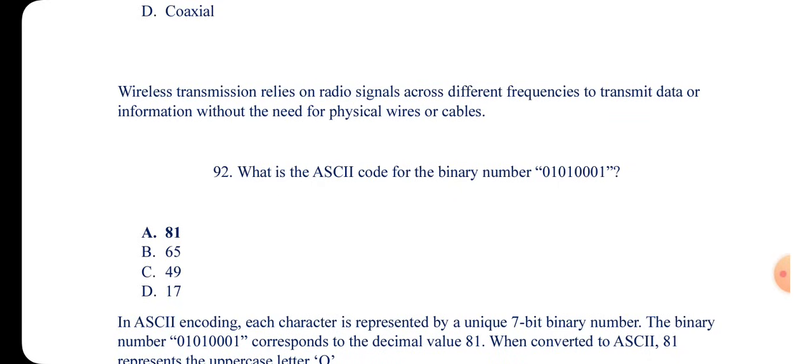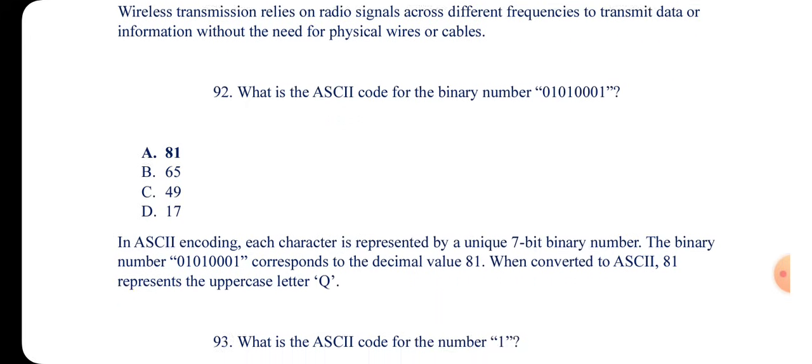So when you are connecting to a radio station, you don't need to connect a wire from Accra, from where you stay, to where Peace FM is. Or you connect it from here to Adum just to connect with a radio station there. Then every place that you pass, there will be wires. So that is why they are wireless.